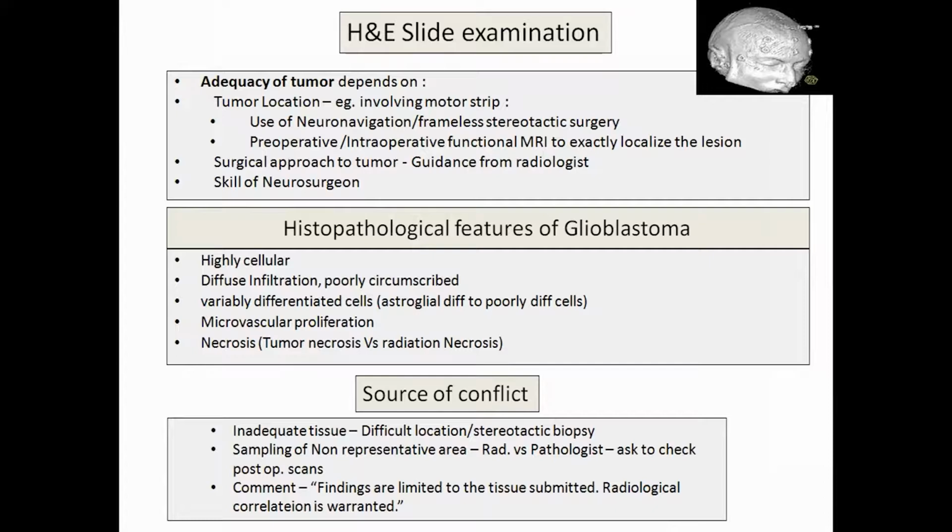Then how do the sources of conflict arise? Sources of conflict are like inadequate tissue, like when the tumor is at a difficult location and the stereotactic biopsy has not yielded adequate sampling. Then sometimes there is sampling of a non-representative area. In those cases, radiologists fight with the pathologist. Like in a case, I remember I called my radiologist and said I'm not able to see any high-grade area. My radiologist said there are definitely high-grade areas, you are not able to see them.